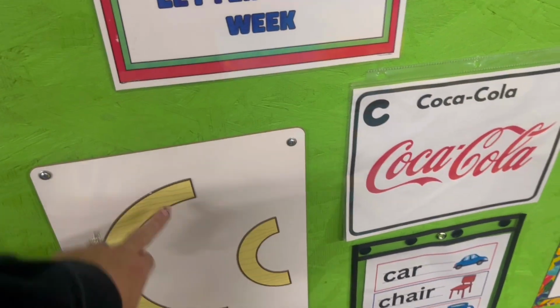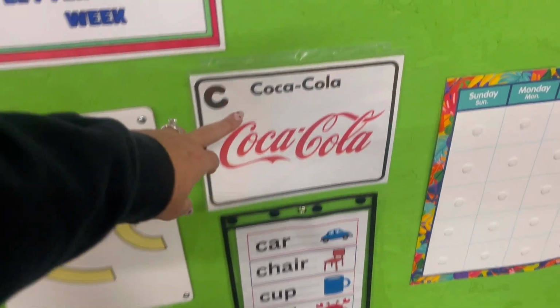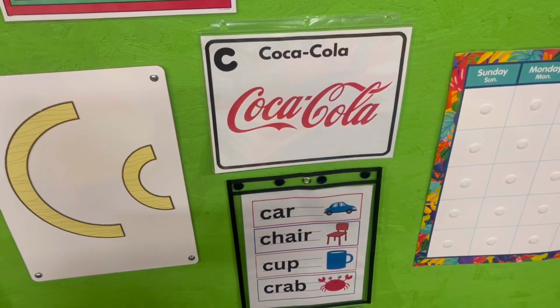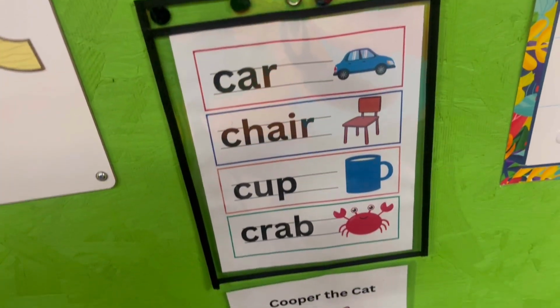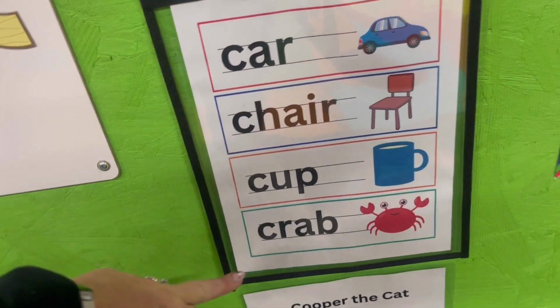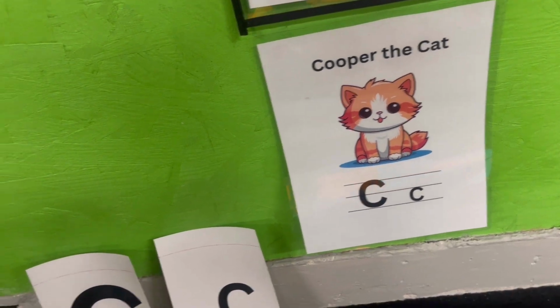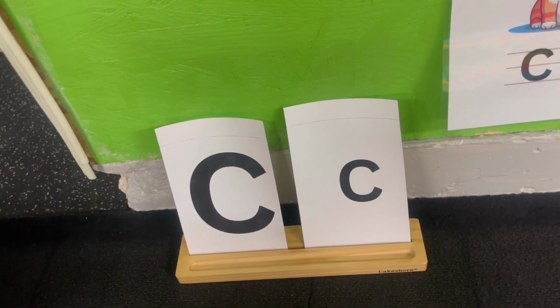So our letter of the week is C. Then we also have our environmental representation of the letter C with our Coca-Cola sign. We have our 4 words that begin with C. We have our animal that represents C, Cooper the cat. And then we have our mixing board down here with a big C, little c.